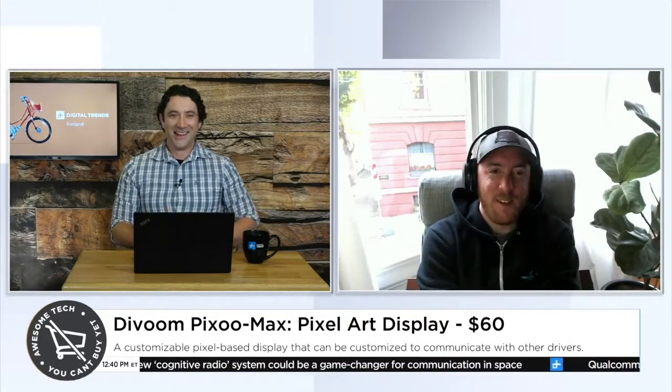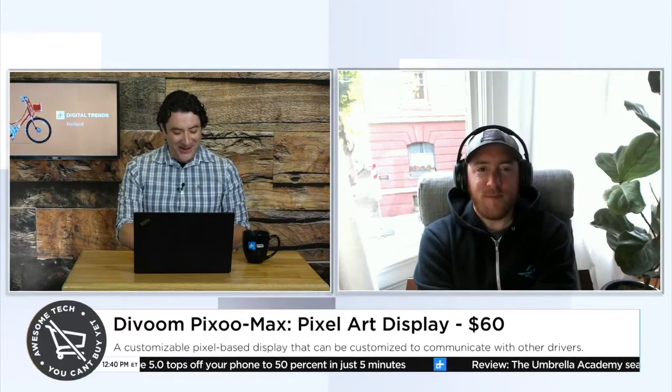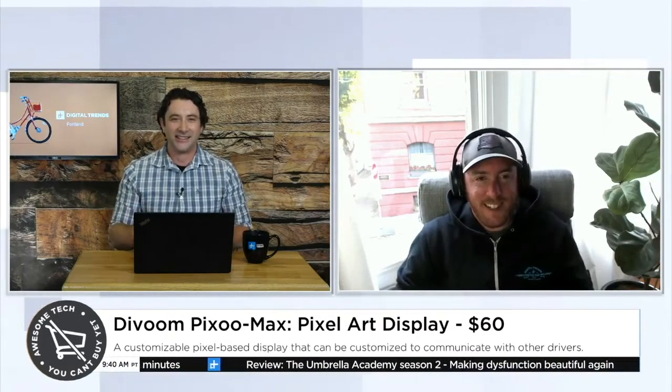I like the idea of the chaos this is going to cause, depending on what somebody does right on that thing. But it's basically a Light Bright, so you can just customize it to whatever you want. Built-in LED screen. Draw animation, display favorite logos, communicate with other drivers on the road. Does it hook up in real time with your phone so you can change it? Yeah, I think so. You can just change it on the fly depending on how happy you are.